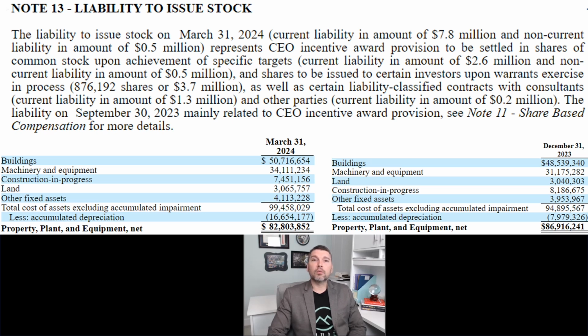So those are those warrants that Equitas still owns, and those have a derivative liability of $3.7 million. So again, just kind of wanted to break that down a little bit. And then there's some for contracts and consultants that comes out at 1.3 million. And then overall other parties, another 0.2 million. So just kind of wanted to share that with you a little bit and show you how that derivative liability, how this liability issue stock is broken out.